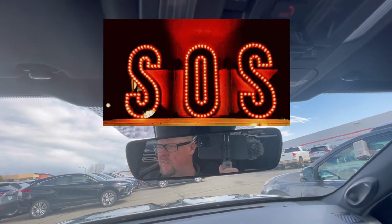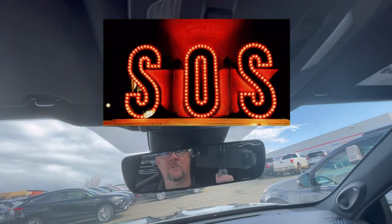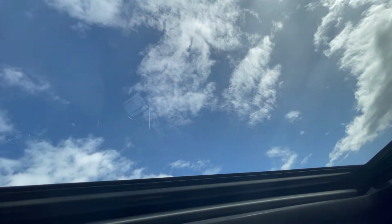And this thing works off of satellite, so if you're out of cell phone signal, then you could still make a phone call as long as you got a clear sky above you to get help if you didn't have a cell phone signal. So very nice feature here. It does also stolen vehicle locator, tech support, and roadside assistance are all part of the SOS button. Up here we have a moonroof and a sunroof available to this vehicle.